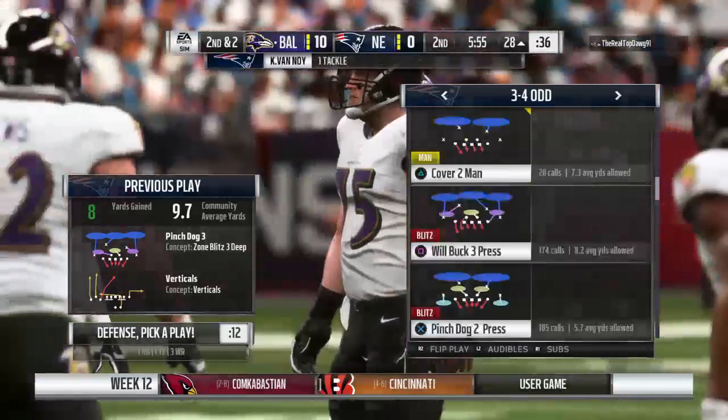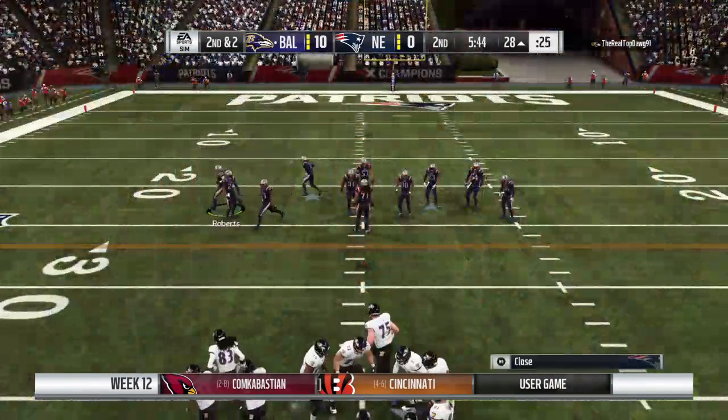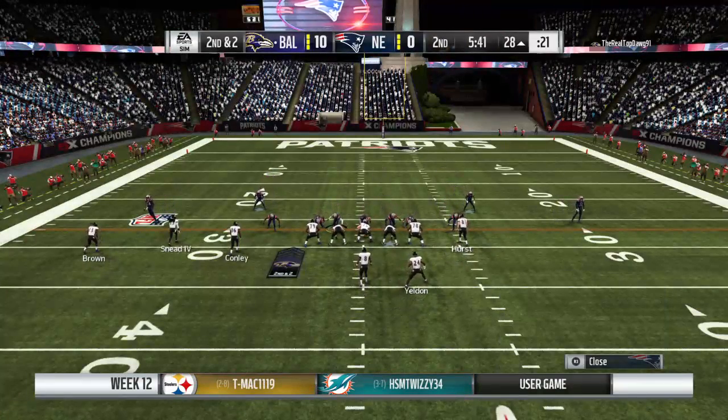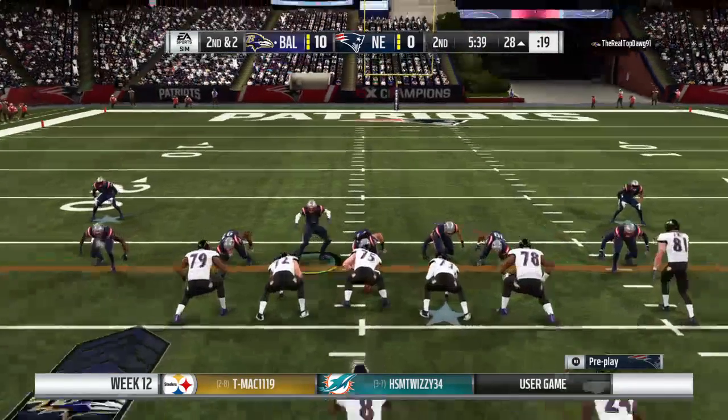Everyone's got to be able to catch the football. Doesn't matter what position you play, but if you're on offense, be aware a ball may come your way. Facing a 2nd and 2 after that last catch, good for 8 yards.